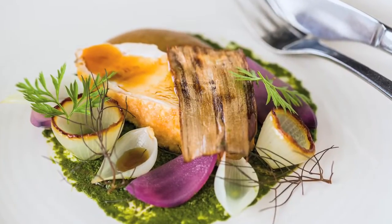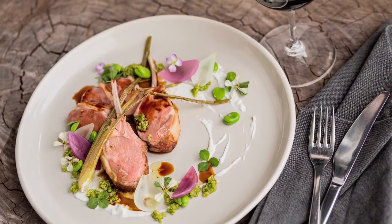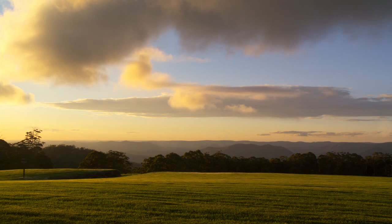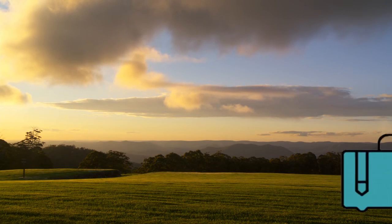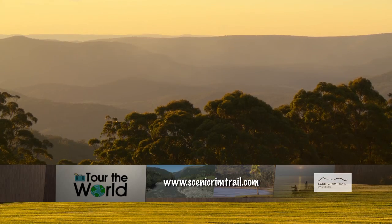The included 5-course tasting menu is superb. And as the sun sets over the spectacular Scenic Rim on this Aussie touring adventure, check the website for more details.